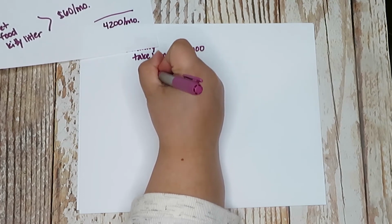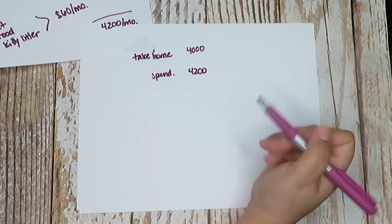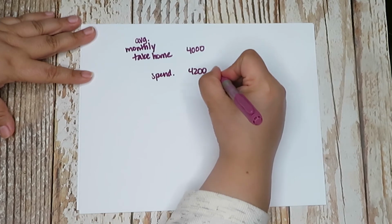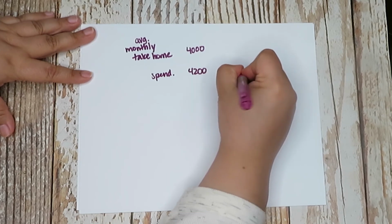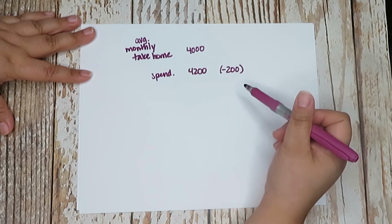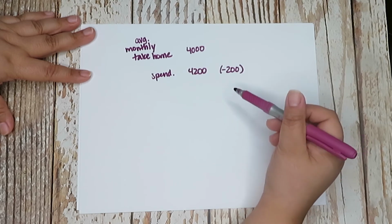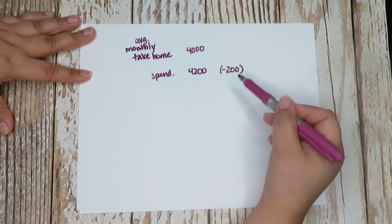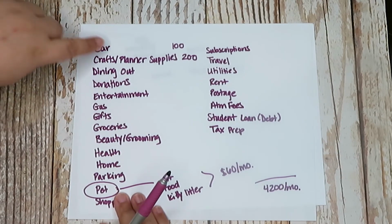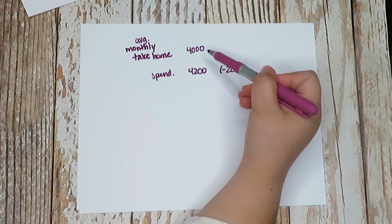Well, if we look at what I calculated before, what I wanted to be spending was $4,200 per month. Not possible. So I need to, at minimum, take away $200 per month. What I didn't talk about is the fact that I still need to set up my emergency fund, and I wanted to start doing savings. So I need to start planning for that. So what can I change in these buckets that will get me under $4,000?